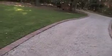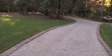Also holds the gravel from spilling out over into the grass. That's correct. Yep. And they were able to save a few dollars by extending the pavers this way, and it ties all in with this very natural setting. It does. It looks very nice, and it's very common. It's a very casual look, gives you that country look, and that's what a lot of people are after.